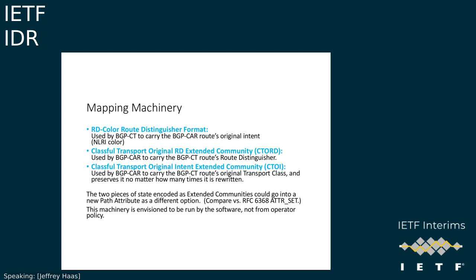So CTOI, if it doesn't look like it's needed in these slides, I have a transcription error for my draft, but the desired behavior out of that is that when we're moving from a CT route, let's say that we have a CT route going to destination 10/8 with color 100 in the transport class, and we move into a CAR community, CAR context. CAR would normally, if it originated, that is 10/8 with color 100 and is the underlying key. The thing that we need to use the CTOI for is that both CT and CAR allow for changing of the color that's actually on the route, through, in the case of CT, changing the transport class as a remapping operation, or in the CAR context, setting an LCM.